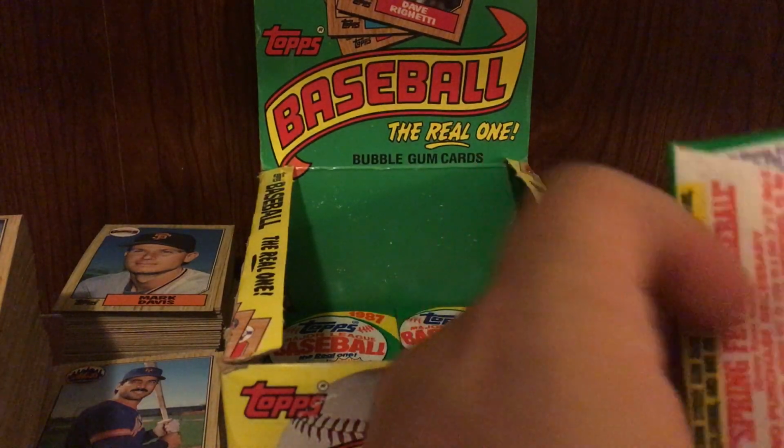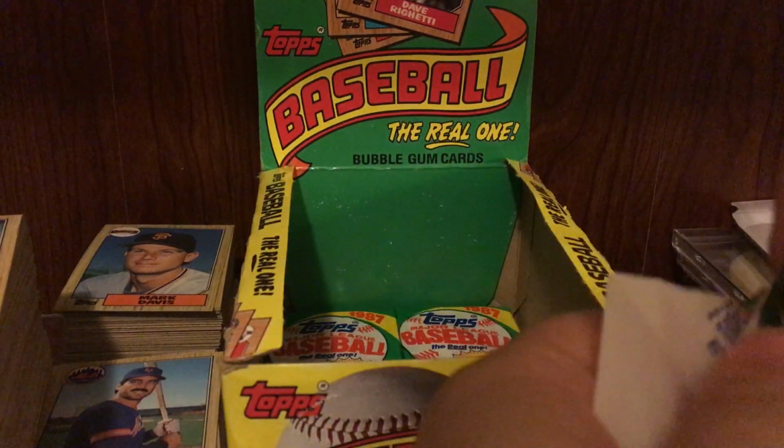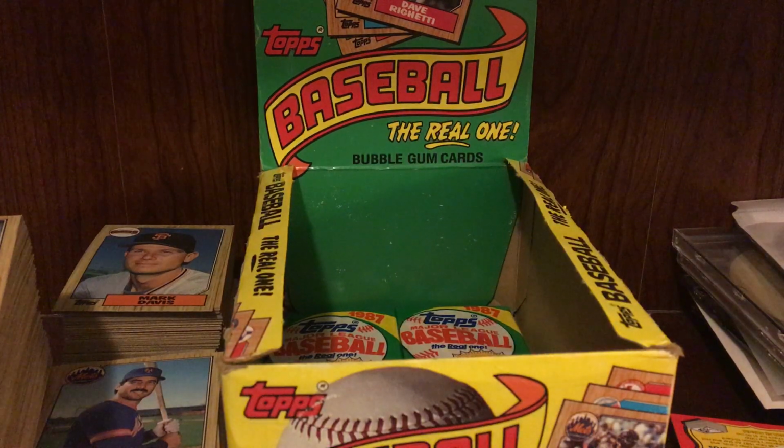Okay, 5 packs left. See a Bob Boone on the back. We haven't got a Bob Boone yet, so maybe this will be a pack with something different. There's a Sean Dunston on top too, so maybe we'll get the big one here.